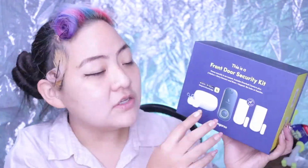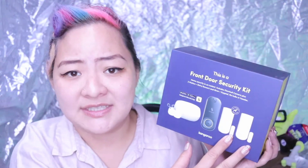Okay, so this is what's so heavy in the box. This right here is dirty. This over here is the front door security kit. This is the thing that I am most excited about when it comes to what I got from Kangaroo. So what this includes is two motion and entry sensors, which we've already talked about with this previous product over here. It is the same thing, just packaged differently.